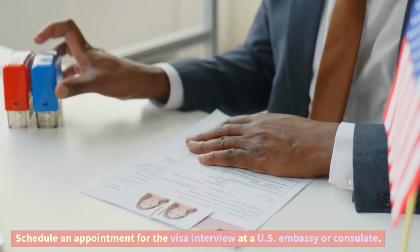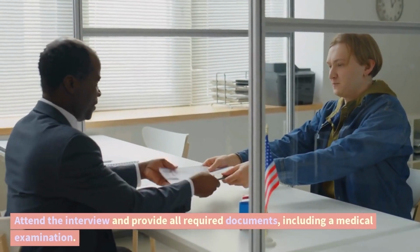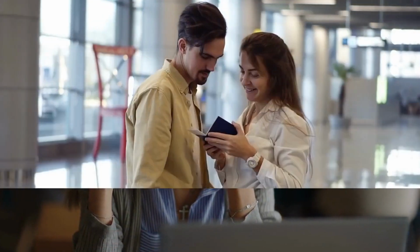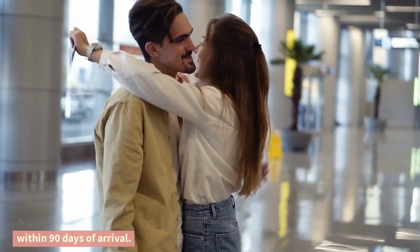Schedule an appointment for the visa interview at a U.S. embassy or consulate. Attend the interview and provide all required documents, including a medical examination. Wait for a decision on your application. If the visa is approved, your fiancé can travel to the United States and marry you within 90 days of arrival.